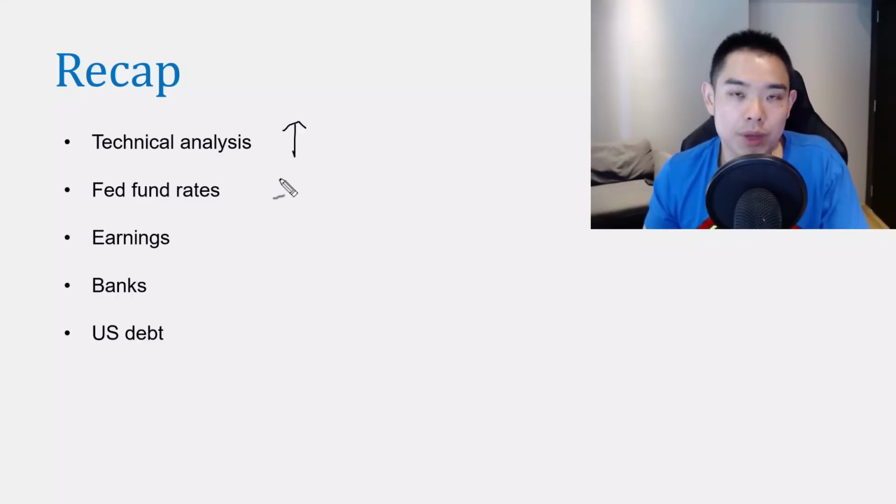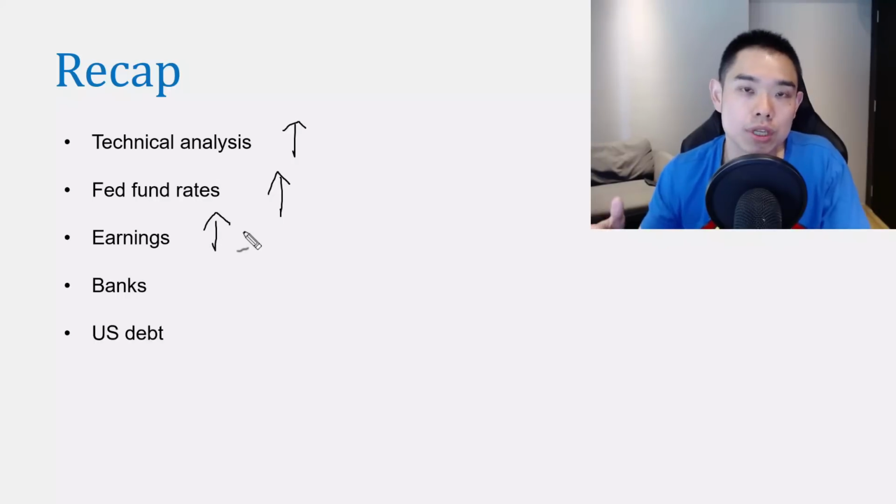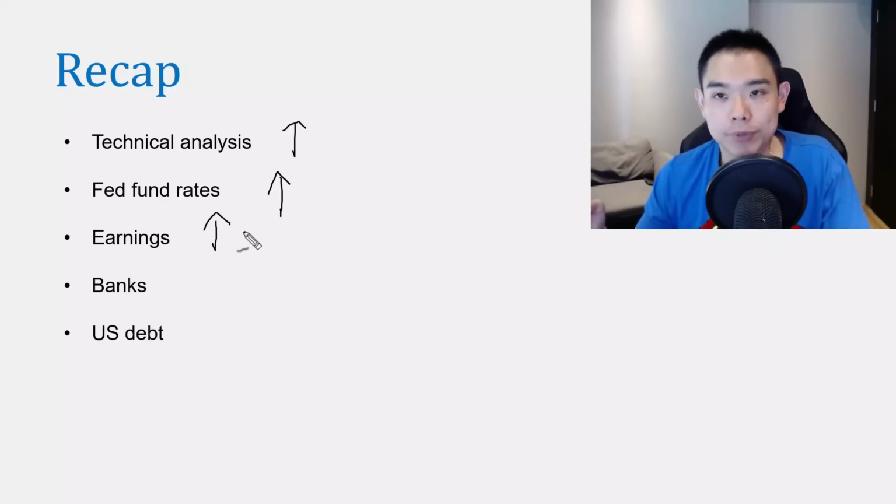The Fed fund rates, right, expecting interest rates to go lower, so again, that's going to be bullish for the stock market. Earnings has been bullish for the stock market, as you have seen most companies beating earnings expectations.